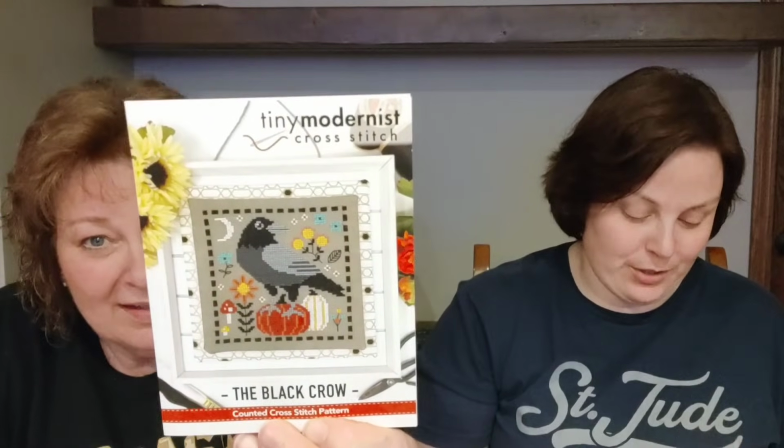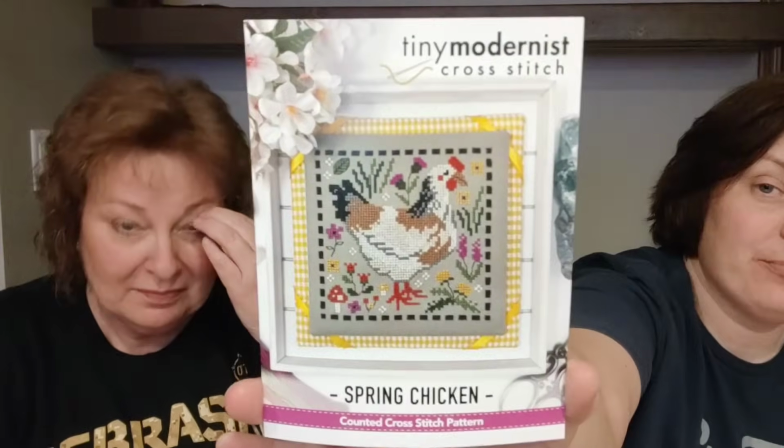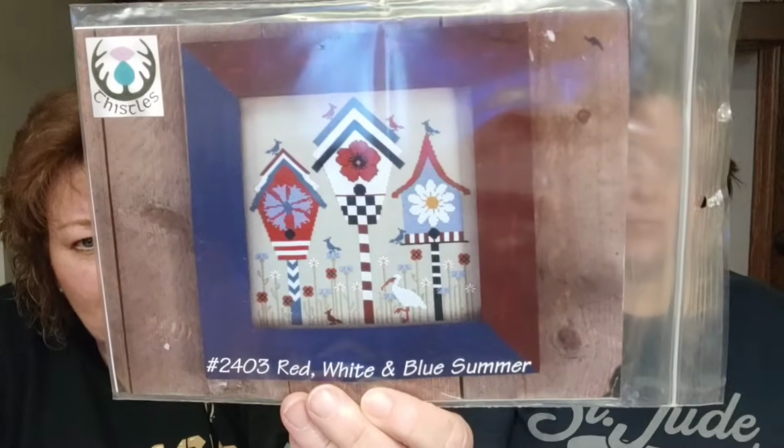Whoever thought that you would want to stitch a crow, of all things? But people who design these things make crows look so neat that you just want to stitch them. They do. This is called the black crow, and it is awesome. And then we have the spring chicken. Thistles, we have red, white, and blue summer. And again, this one's not on either, but it will be shortly.